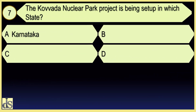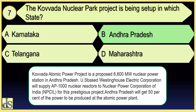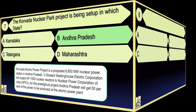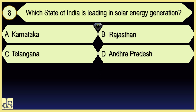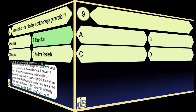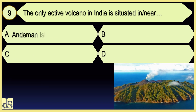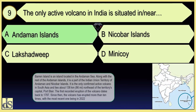The Kovada Nuclear Park project is being set up in which state? Andhra Pradesh. Which state of India is leading in solar energy generation? Rajasthan. The only active volcano in India is situated in Andaman Islands.